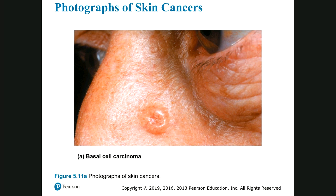And let's talk about skin cancer and burns. They are major challenges to the body. We're going to summarize and characterize our three major types of skin cancers, and we are going to look at and discover why burns are life-threatening. The most important risk factor for skin cancer is exposure to UV radiation and sunlight and tanning beds, which can damage our DNA nitrogenous bases.